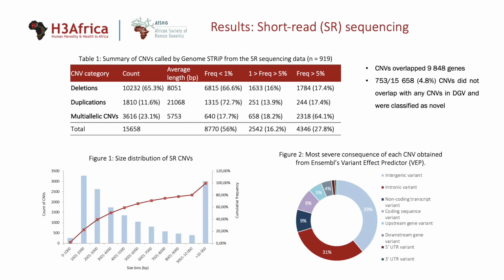This slide shows the results of the short-read sequencing data. A total of 15,658 CNVs were identified, the majority of which were deletions. Duplications were found to be significantly larger than deletions, and just under 30% of the CNVs were classified as common.